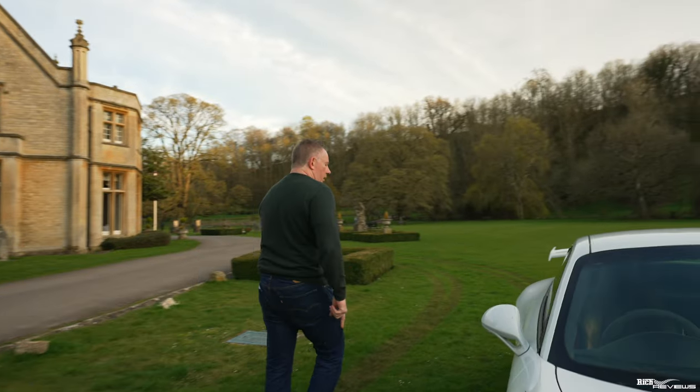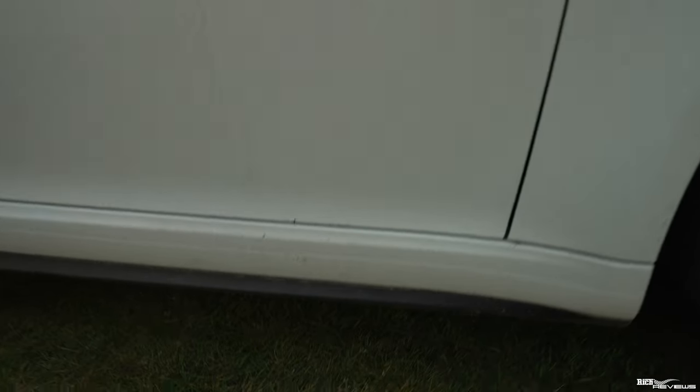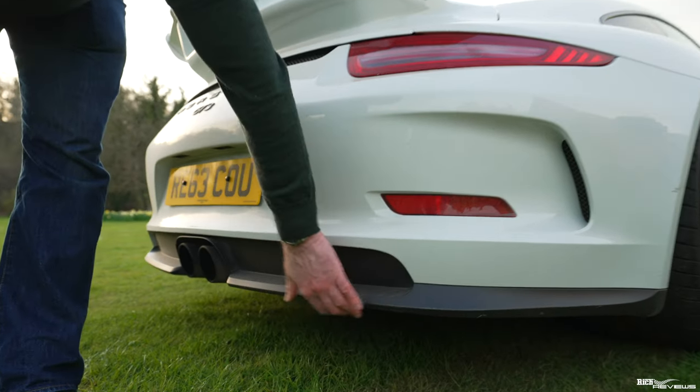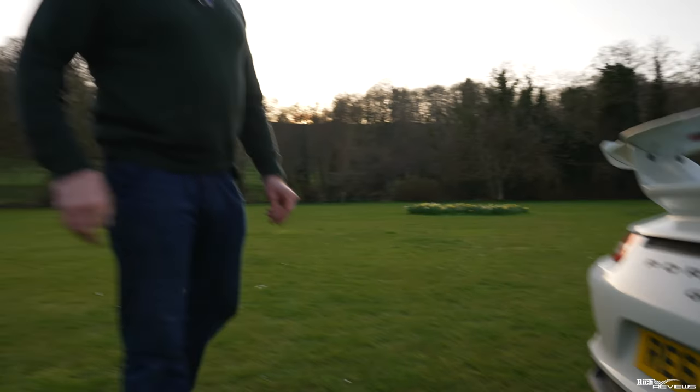Moving on to the back of the car and onto the skirts, you've got a similar type of rubberized compound that's attached to the side skirts. Again, that should be quite cheap to replace. On the rear diffuser, this section again is sacrificial, so you can replace it fairly cheaply. Again, it's hard plastic.